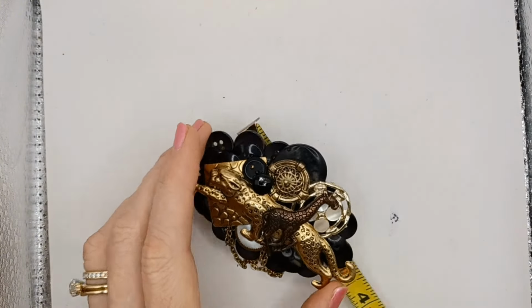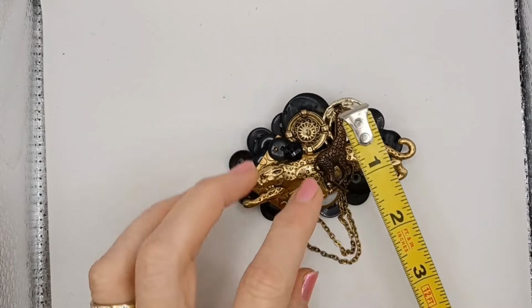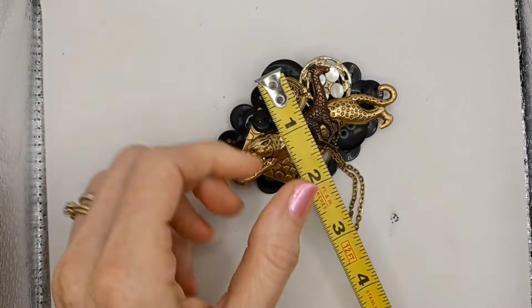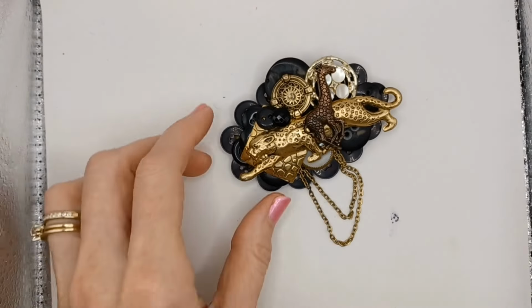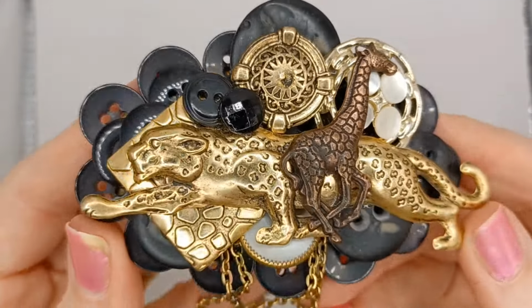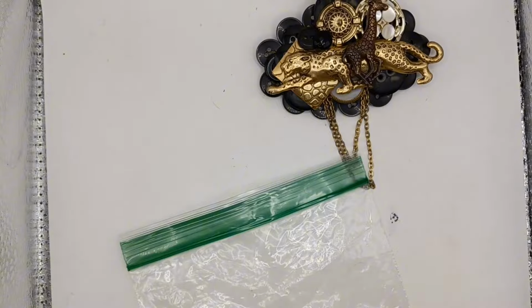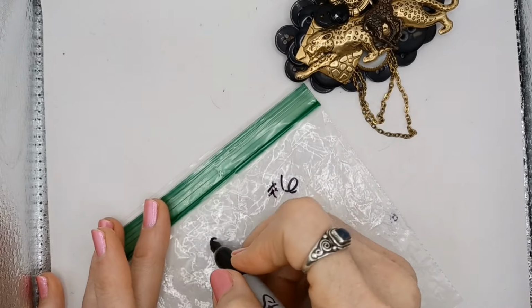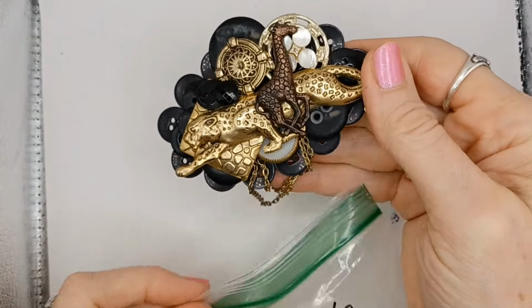This is a big one. It's about 4 inches across from the top of the brooch to the bottom of the brooch. It's about 2 1/4 inches. And then with the chain, that gives it another, I don't know, maybe 1 3/4 inches. So altogether from the top of the brooch to the bottom of the chain is almost 4 inches. And then it's 4 inches across. So there's all your elements there on this. If you have an 80s themed party to go to, that's a good piece for that. So this is going to be number 6. And we'll just do this one for $3. That's very, very cool.